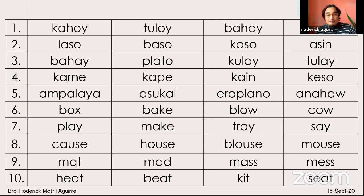That's an po sa Filipino. Sige po. Tapos may sample pa kayo dapat. Okay? Kunwari nabigyan nyo po ang sample, hindi lang po ako nakabigyan ng sample kasi nga combination to. So kunwari sa number 1, kahoy, tuloy, bahay, baboy. Okay? So ano dapat ang tamang sagot? Bahay. Tama. Ano po siya? And rhyme.